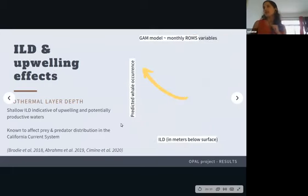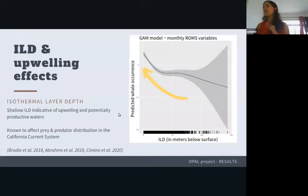So this plot here is representing the predicted whale occurrence as a function of isothermal layer depth, which is in meters below surface. So it starts at 0 at the surface and goes down to 150 meters. And what this plot is suggesting is that whales have a preference for shallower ILD. And we think that shallower ILD could mean a more well-mixed water column that could arise from coastal upwelling.